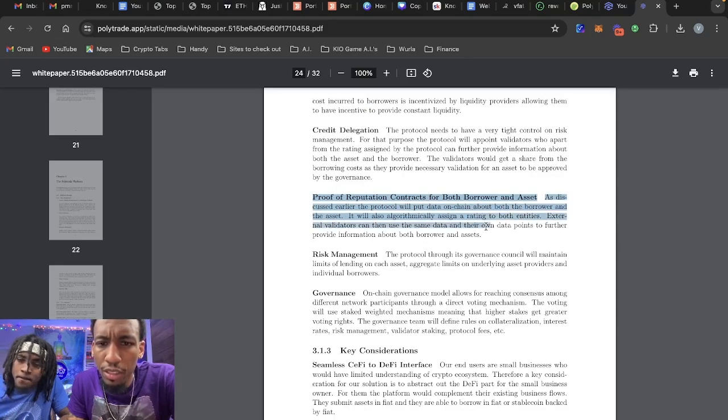And I'm not going to go through all of these, but I did want to go through this one here, proof of reputation contracts for borrower and assets. So the protocol will put data on chain about the borrower and the asset. It will also algorithmically assign a rating to both entities. External validators can then use the same data and their own data points to further provide information about both borrower and assets.